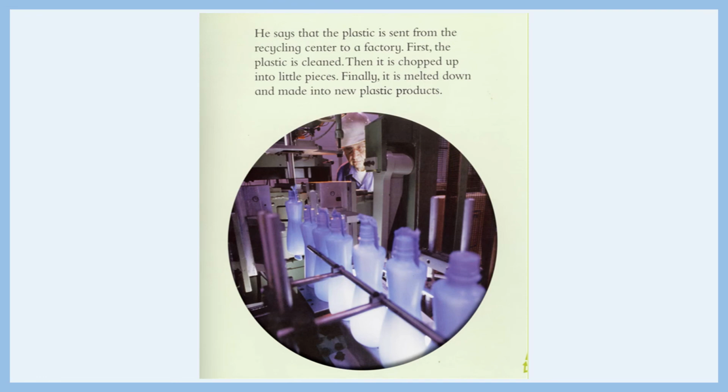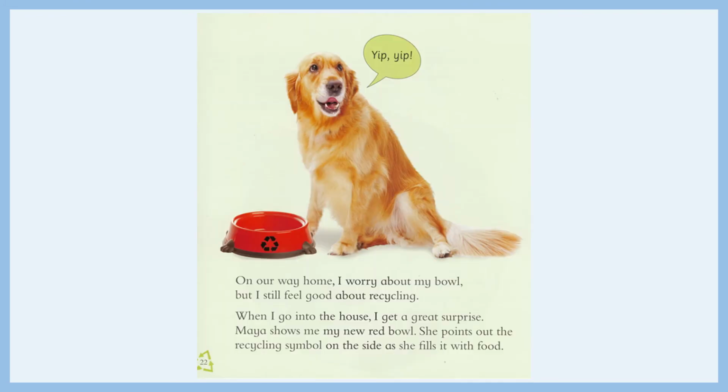He says that the plastic is sent from the recycling center to a factory. First, the plastic is cleaned, then it is chopped up into pieces. Finally, it is melted down and made into new plastic products. On our way home, I worry about my bowl, but I still feel good about recycling. When I go to my house, I get a great surprise. Maya shows me my new red bowl. She points out the recycling symbol on the side of it as she fills it with food.